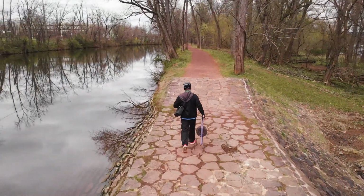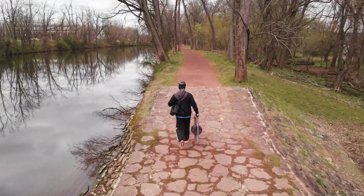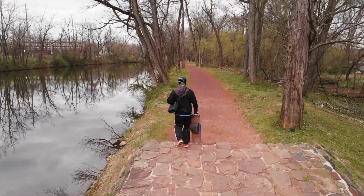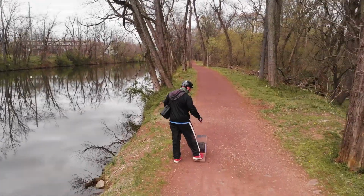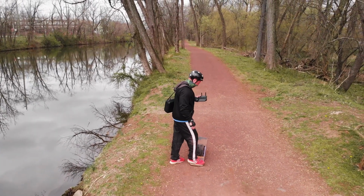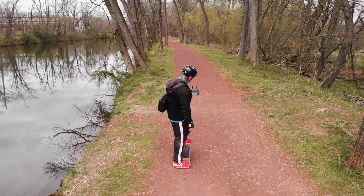So let me tell you what happened to me the other day. I'm riding through the trails, and the Mavic Air is doing extremely well considering the terrain and all the branches, really small branches, especially in the fall. However, for whatever reason, the Mavic Air hit a tree. I'm not sure if it hit the tree directly or just clipped a small branch on the tree. Regardless, the drone hit pretty directly, but it did recover itself.